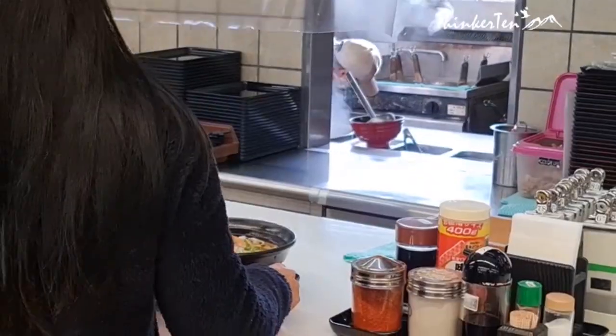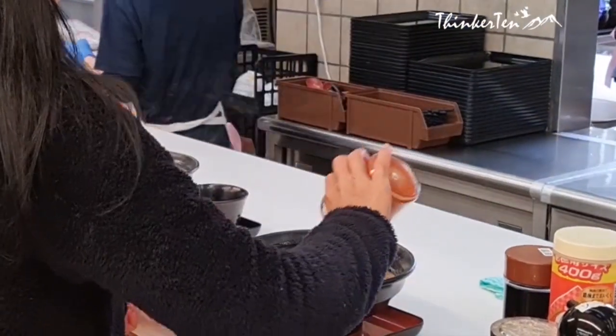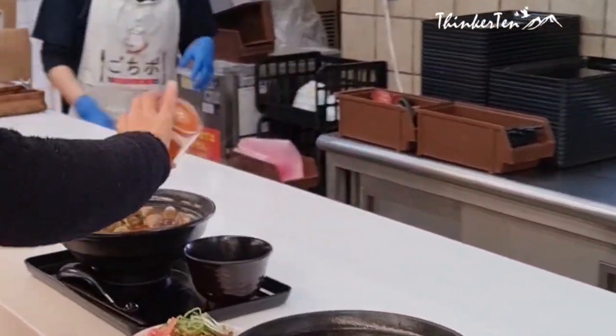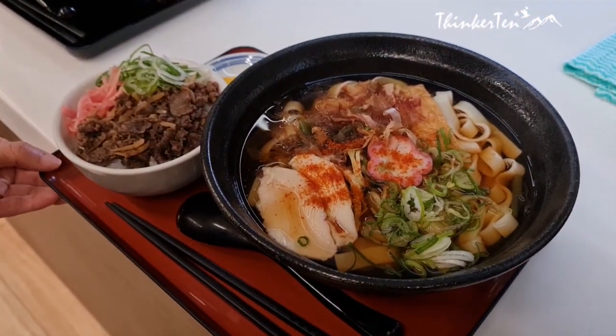Our lunch was at the highway rest area again. We ordered some noodles and snacks for our lunch. Again, go to the ticketing machines to order what we want, and then pass the tickets to the counter where they will prepare our meal.